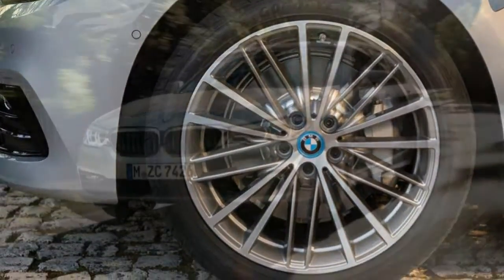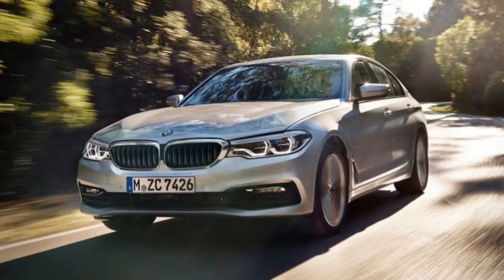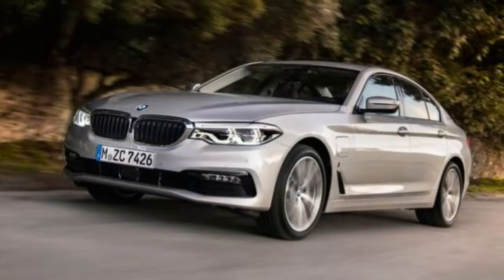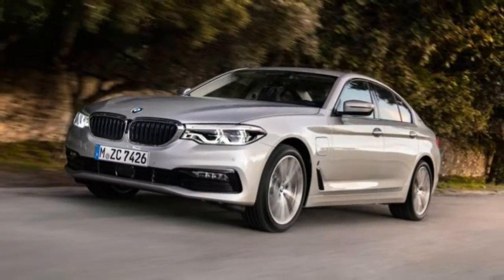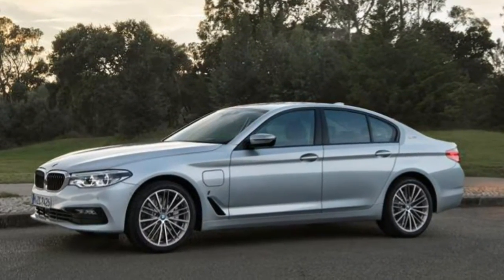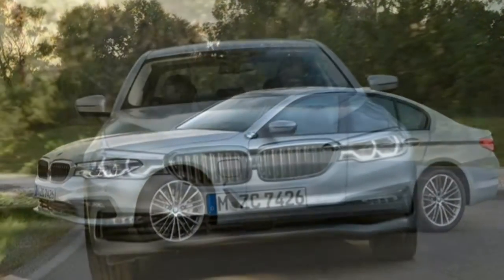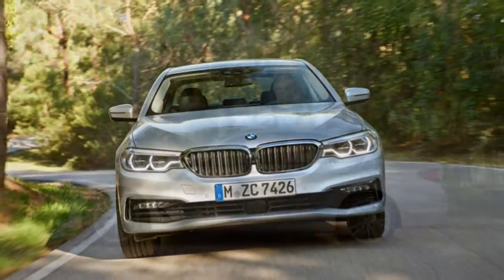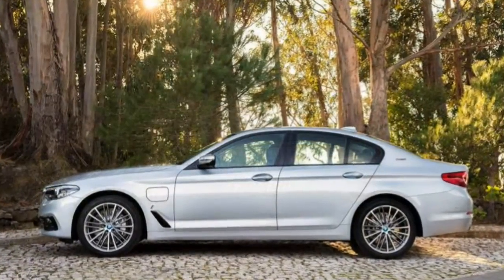Ride comfort. The ride is comfortable and relatively plush yet well-damped, so it doesn't feel floaty or untethered. This level of ride quality is especially impressive considering our 530i test car was outfitted with run-flat tires, which can be associated with a busier ride because of stiff sidewalls.